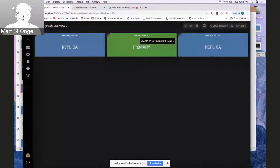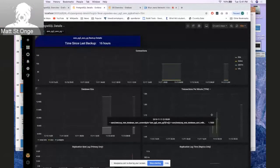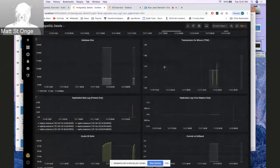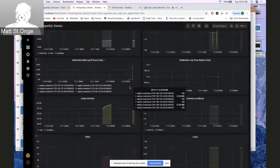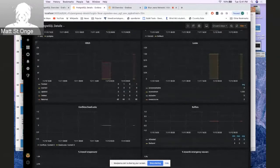Everything seems healthy. Let's actually click in and see if we can see a little bit more. Yep, we're collecting some data. Our database size is very slowly increasing. There's not that much replication lag, just maybe a quick moment, but it seems to have passed. Everything seems good. Seems healthy.